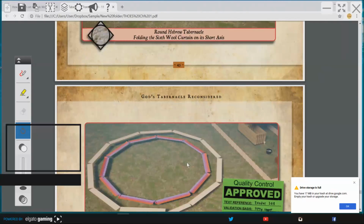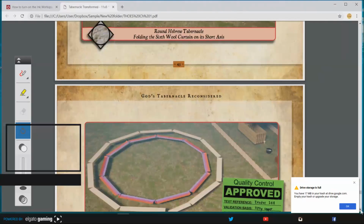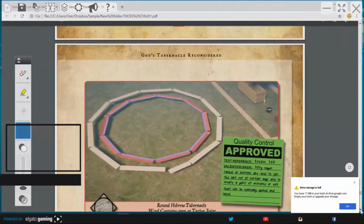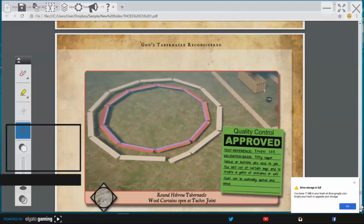What does the text say about mixing fabrics? Some people say it's because the tabernacle is sacred, and only the Almighty is allowed to do that. But that's like a parent saying, don't smoke, now get me my lighter. It's not good leading by example, if you will.